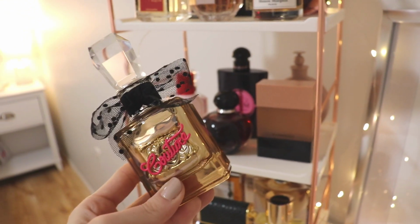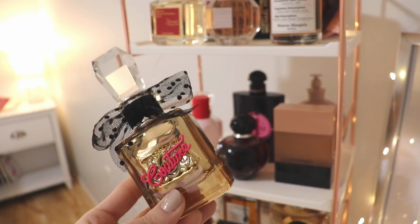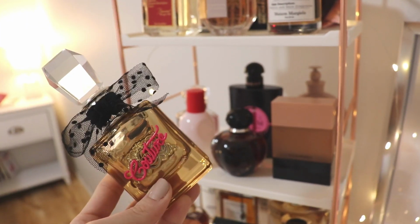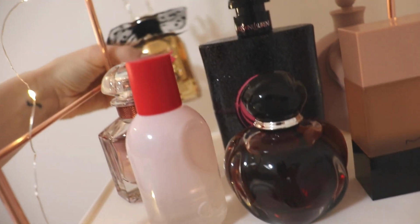My boyfriend really likes this one. If you guys are just new to the perfume world, this has a reputation for being a very sexy fragrance and really liked by guys. I'm like a mature woman, I think, but I still really like Gold Couture, so that one always stays out.